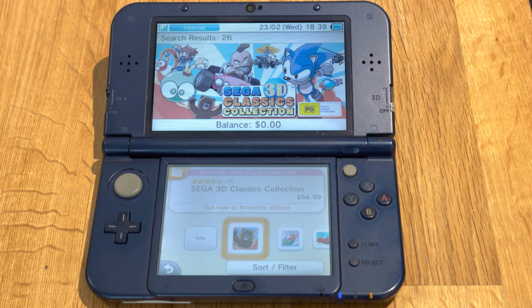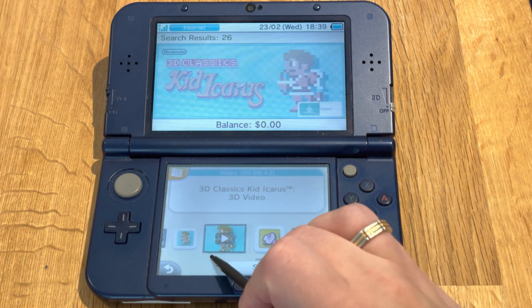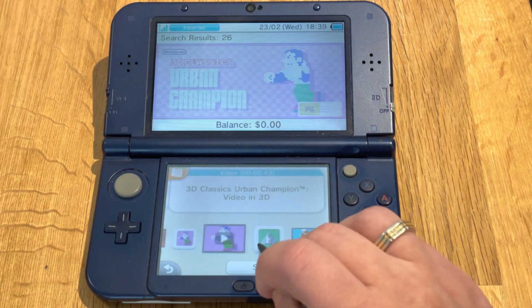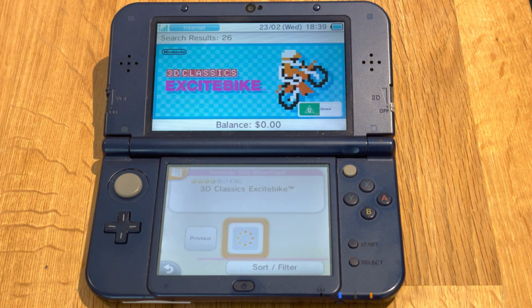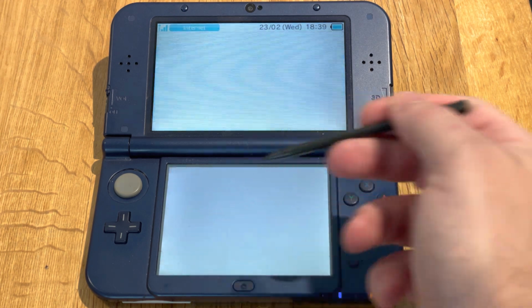In the West, there's only one volume. If you get a Japanese 3DS, there's two volumes of the Sega 3D Classics, but remember that the 3DS is region locked, so if you want to get it from Japan, you will need a Japanese 3DS to play it. And here also you have those 3D Nintendo Classics that I mentioned before as well. Cool, so this was some of the 3D classics available on the Nintendo eShop.